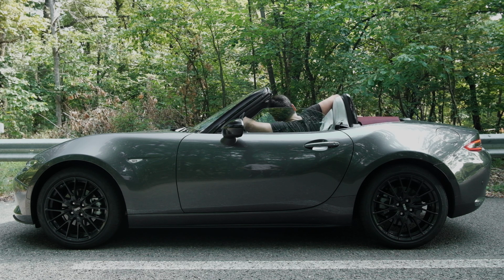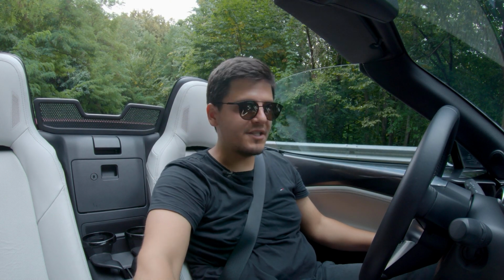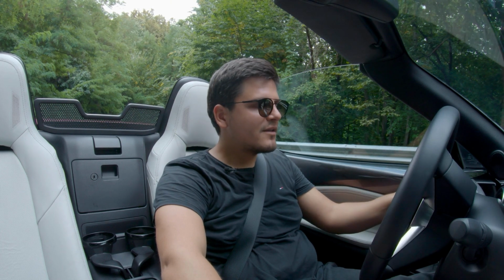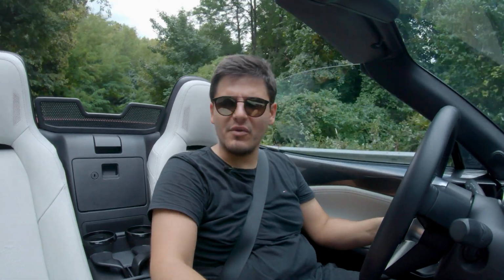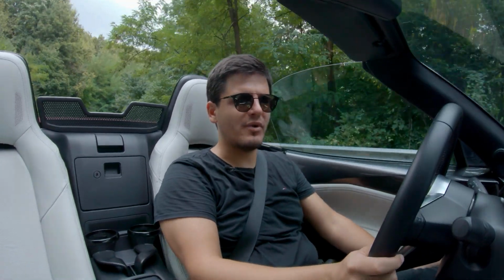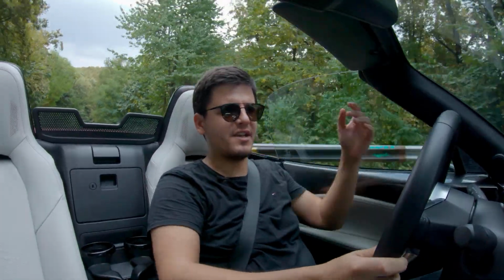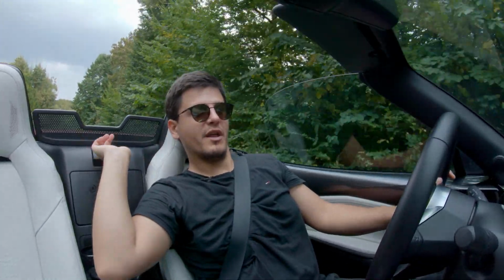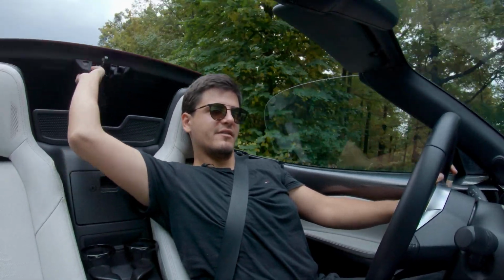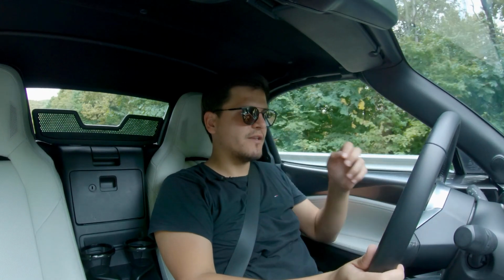So the way you drop the top, you pull on this release here, then click it into place in the back. And that's literally it. I honestly don't understand why Mazda also sells a Targa version with an electric folding hardtop that adds weight and complication, and you get quite a bit of wind buffeting behind your head when you drive that with the top down. And there's really nothing wrong with this top, and if you want to put it up, it literally takes a second. You can do it on the move. Done. Then you have to close the windows, obviously.